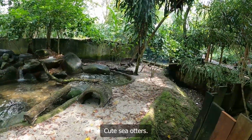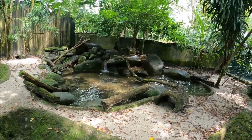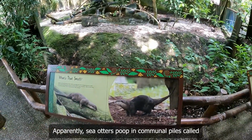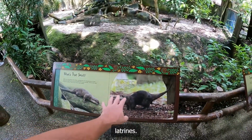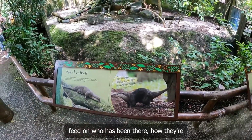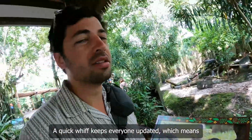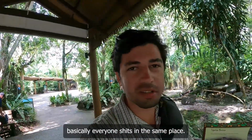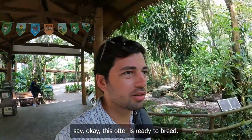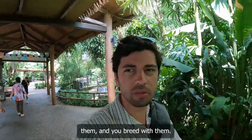Cute sea otters. They're just playing around. They look happy. Apparently sea otters poop in communal piles called latrines. These act as social hubs, giving a news feed on who has been there, how they're feeling, and who is ready to mate. A quick whiff keeps everyone updated, which means basically everyone poops in the same place and you smell it and you can say, okay, this otter is ready to breed, and then you find them and you breed with them.